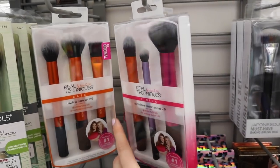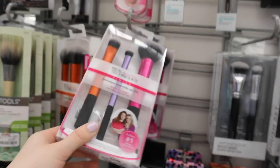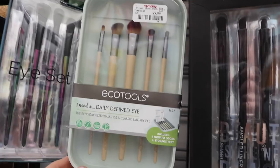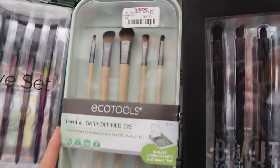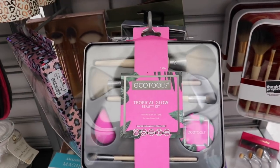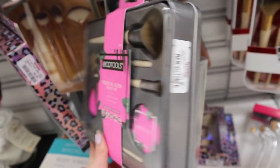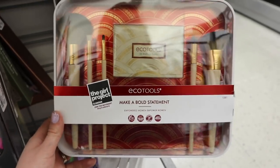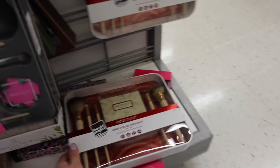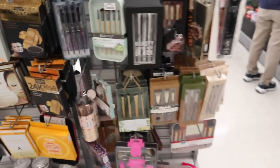And then they also have the Technique Essentials set, the 2.0, which is $6.99. And then to finish off the brushes, there's some more Eco Tools, the I Need a Daily Defined Eye for $5.99. Oh, they still have one of these sets, the Tropical Glow Beauty Kit. Comes with all of that good stuff for $12.99. And another one, the Make a Bold Statement, for $12.99 also. I've actually seen it cheaper in some other stores. I'm not sure why. So I think that's it for brushes.